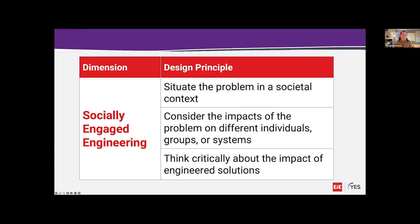So again, I just want to highlight in the second lesson some of the ways that this particular lesson ties into our framework for engineering learning. And primarily this lesson really situates itself in this socially engaged context. We're really trying to get students to think about this societal problem and that we need their help, and also for them to think about the impacts of the problem on different groups.